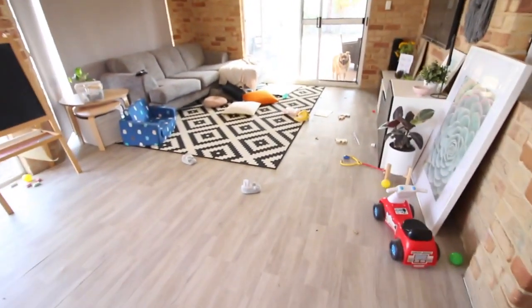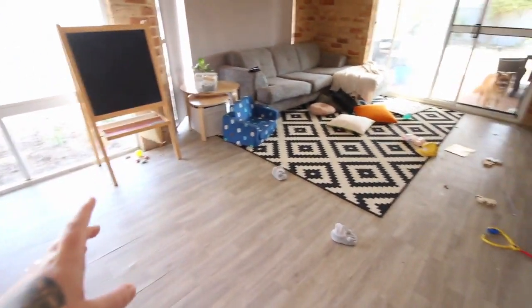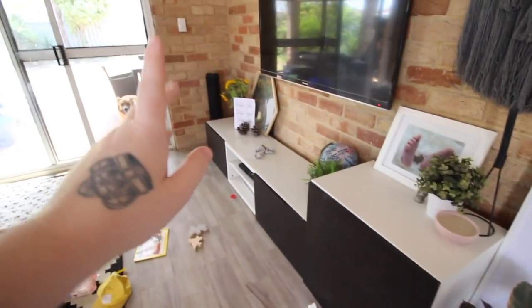My lounge room is a pigsty. I need to move this back into the playroom. There's like stuff all over the floor here. Need to pick up everything, mop, and vacuum, and I need to dust everything. I also need to throw out those flowers, I think, because they're dying.